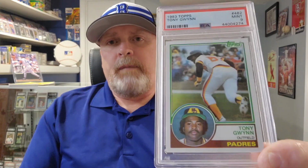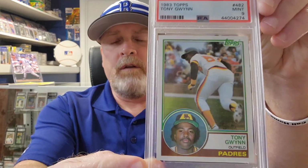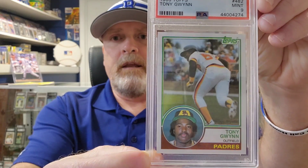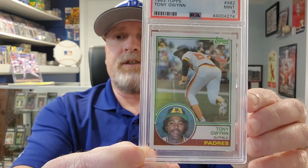And so I bought this one from, again, my buddy Chris from Missouri. I don't know, in 2019, 2020, somewhere around there. It was one of the earliest cards I bought off of him at a card show. And this has really nice eye appeal for a 9. You all know the centering issues with this card. And this one is centered and it has great eye appeal. And it was also priced well.